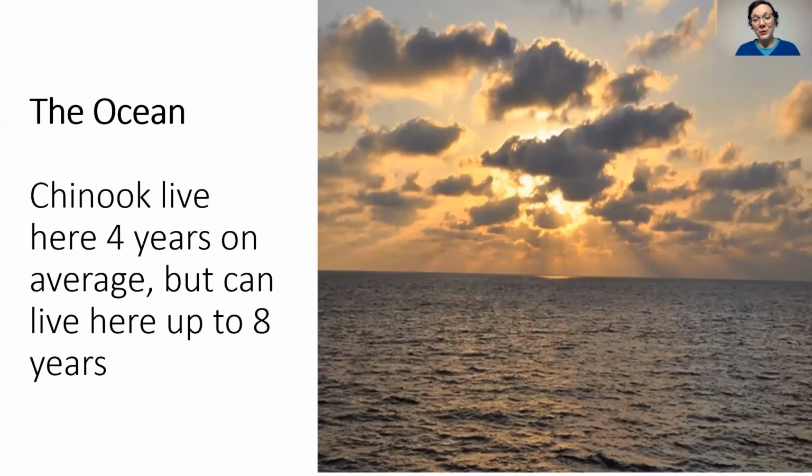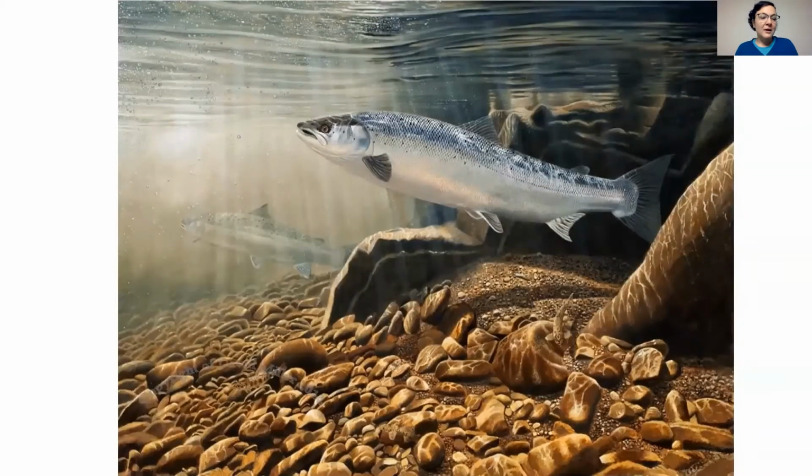Eventually, they'll make it to the open ocean. Assuming they live the full life cycle, this is where they will spend the majority of their lives. The average Chinook returning to the Salish Sea has spent about 4 years in the marine environment. However, they can spend up to 8 years there, and typically the longer they stay, the larger they are when they return. But for whatever reason, however long they stay, they eventually try to make their way back upriver so they can spawn.